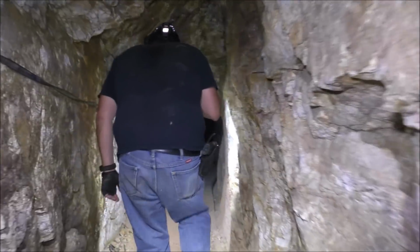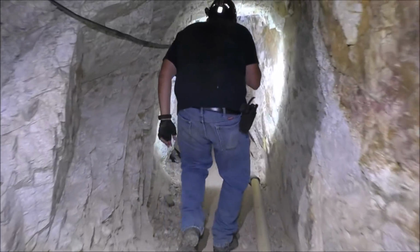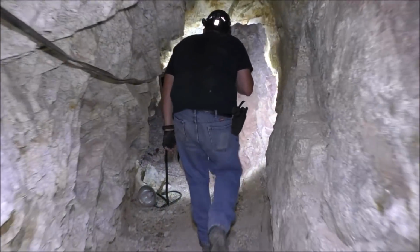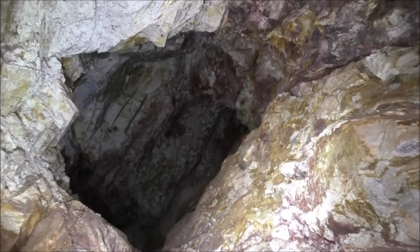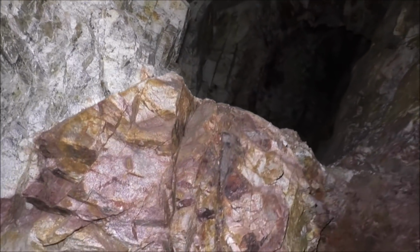Well, there we've got a pretty nice air vent line in here. And they ran power lights all the way into this mine. We're thinking we might see some old air guns and stuff in here. Oh, scoped out area. Oh, wow. There's the vein they were working there. That looks pretty nice. Little pillar.